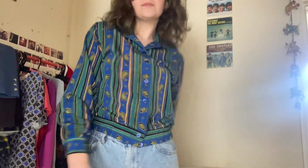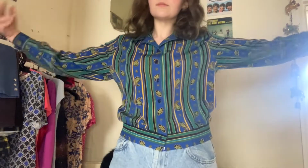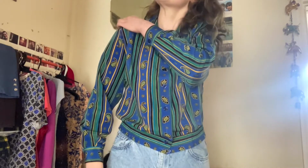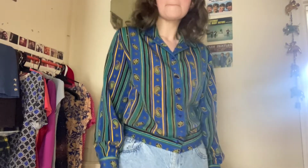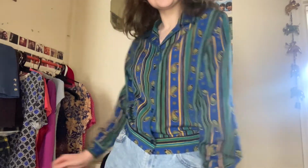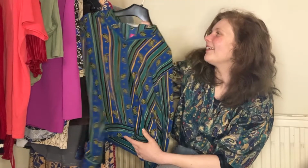It's a lovely feel of fabric, and I really like the bottom of it. I haven't got anything with this elasticated bottom, and I feel like it's going to give me good 80s vibes because it's got shoulder pads is what I'm saying. I like the little cuffs. I love the little bomber jacket style bottom of it. And I really like the combination of green, yellow and blue because they're all my favourite colours. It's a beautiful top and I'm very happy with it. I'm really looking forward to wearing it.